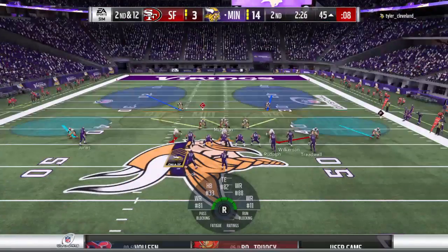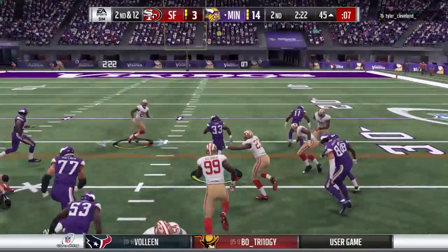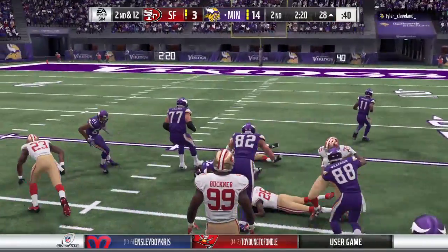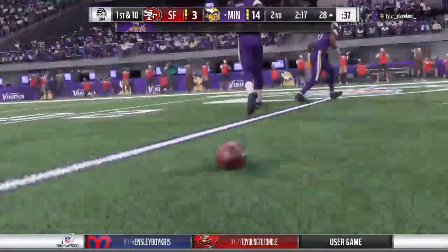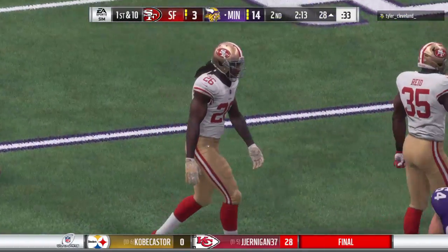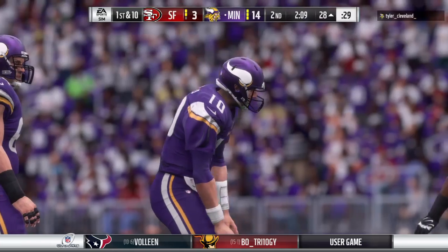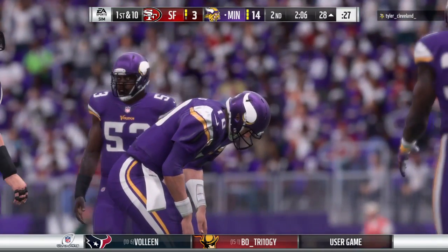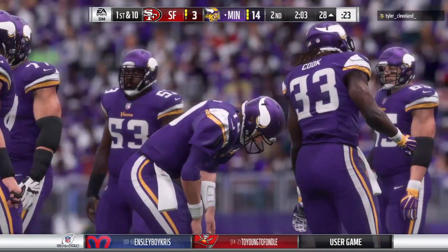On 2nd down, Cook. And he's going to get this inside the 30. That one good for 16, and the drive will continue. Tremendous blocking by the interior of the offensive line. They didn't just gash him there. They blasted a gaping hole for him to gallop through. I think if he comes back to the huddle, he better be giving them a whole lot of credit and thanking them for that much space to rumble.